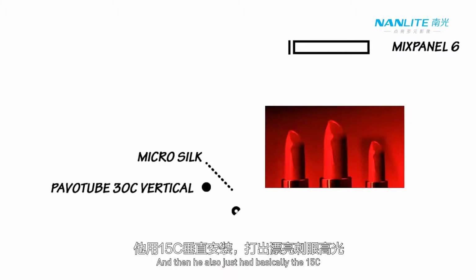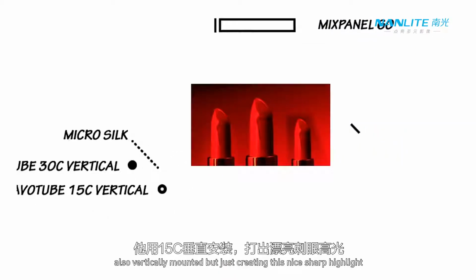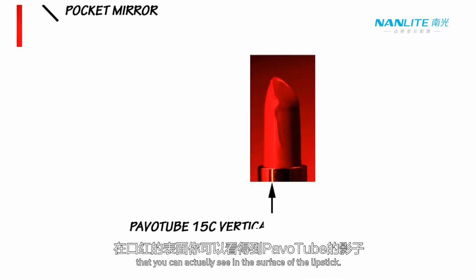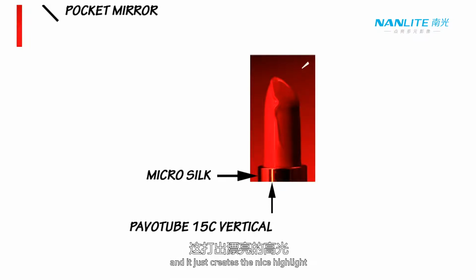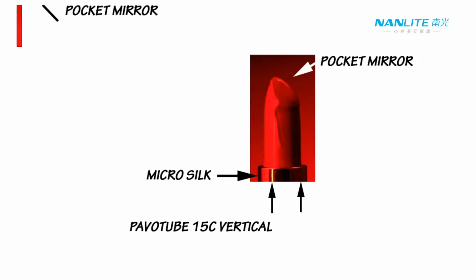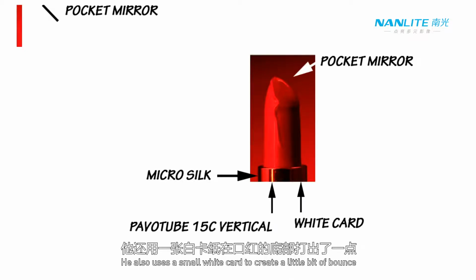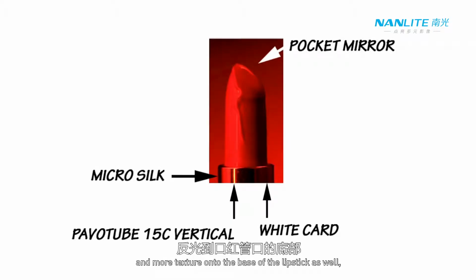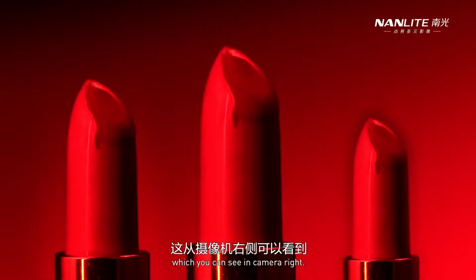And then he also had basically the 15C also vertically mounted, but just creating this nice sharp highlight that you can actually see in the surface of the lipstick. You can see the shape of the PavoTube, and it creates this nice highlight that adds some layer and depth to the shot. He also used a small white card to create a little bit of bounce and more texture onto the base of the lipstick as well, which you can see in camera right.